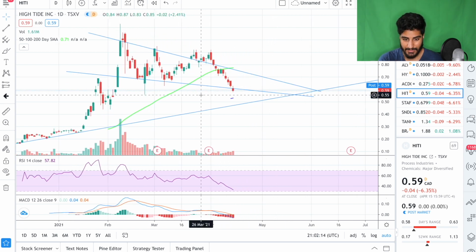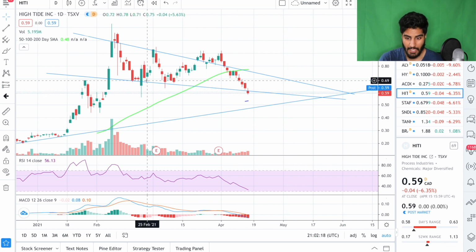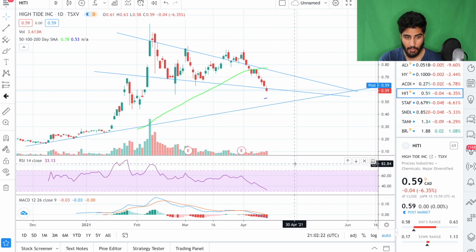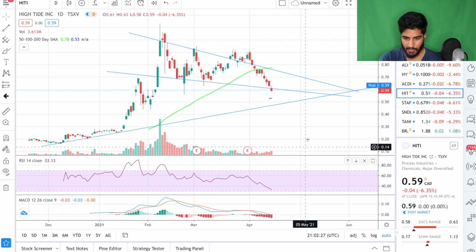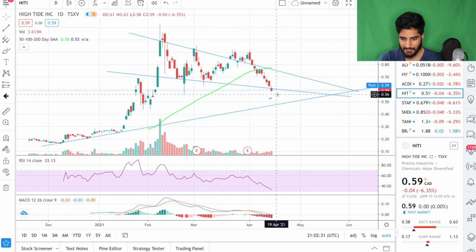And right now we also did break down from this short-term level of support. And so right now HITI is in a downtrend. Our RSI is getting to a point where we are oversold, and so we should expect to see a bounce very shortly. The stock hasn't been on the exchange long enough for it to have a 100-day SMA, so you can see it kind of peeking up right here. We could find a bottom at this 100-day SMA.